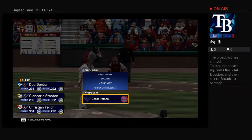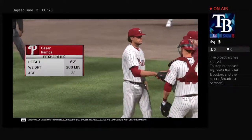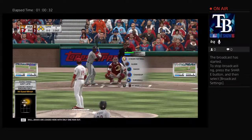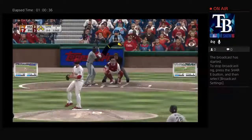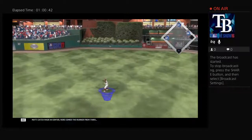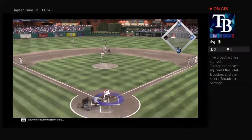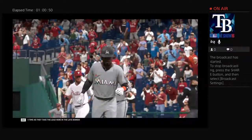Number 9, second baseman Cesar Ramos is called upon to pitch, really needing that double play ball. Bases are loaded here with only one man out. Cesar Ramos. Here's D. Gordon now, and he'll promptly send it in the air out to center field. Catch made in center. Here comes the runner from third. But it is not in time as they take the lead here in the late going.